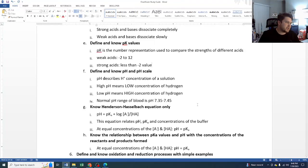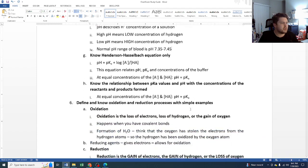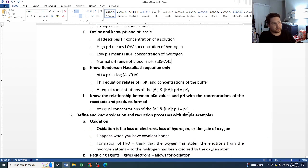Knowing the pH scale: high pH is basic, low pH is acidic. If you have a really high pH, you have very low or no amount of hydrogen. If you have a low pH, you have lots and lots of hydrogen. And there's that normal pH for the blood again. The Henderson-Hasselbalch equation: just know the equation itself, you'll be able to recognize the equation.